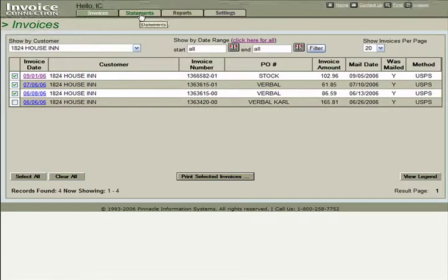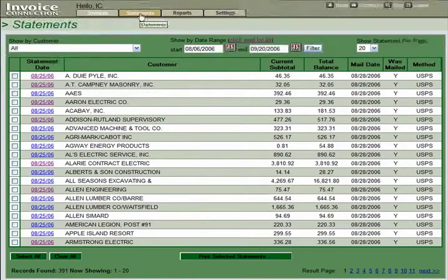If you go to the Statements tab, it will default to all customers with a default of the last 45 days, to get all of last month's statements being shown, and again 20 statements per page. You may change the start and end date by the calendars in the filter, or click here for all.